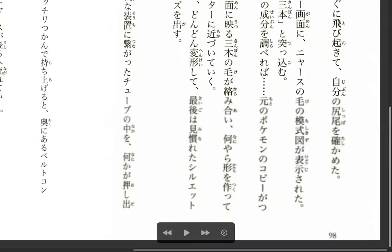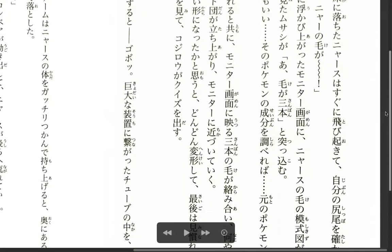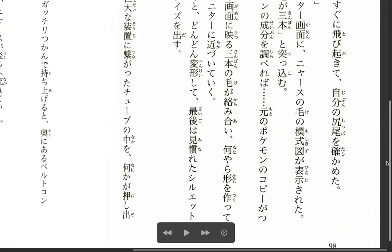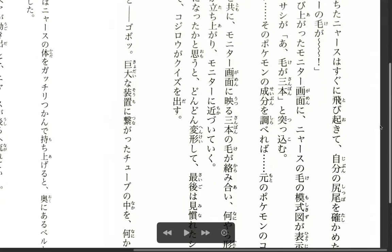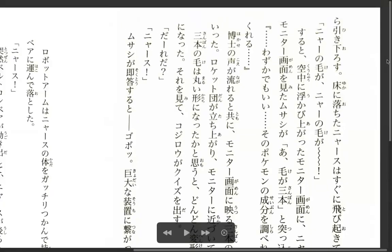I'll do this one since it's a lot of little bits flopping onto each other. Wazuka demo ii, sono Pokemon no seibu no shirabereba, moto no Pokemon no copy ga. So even with only a little piece of the Pokemon, like an ingredient from that Pokemon, we can research it and recreate a Pokemon copy from it.